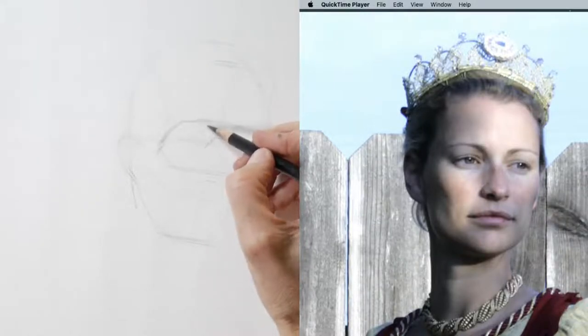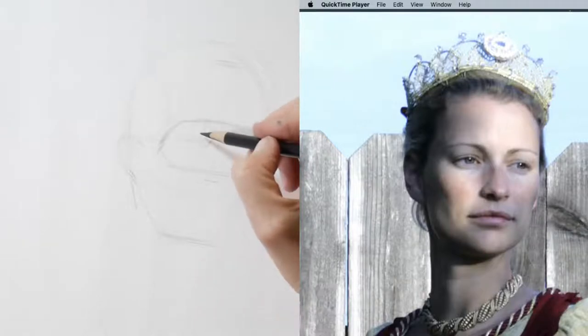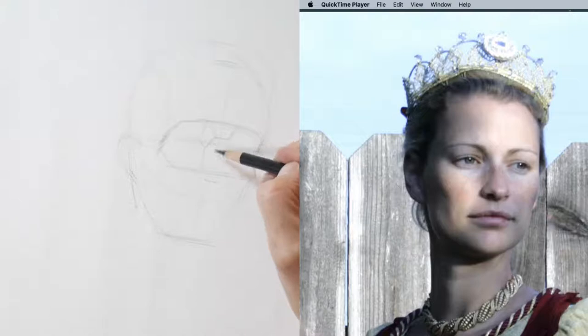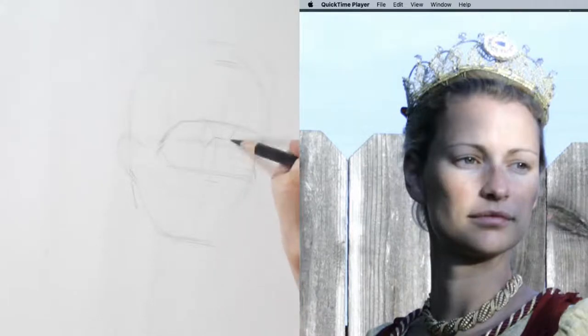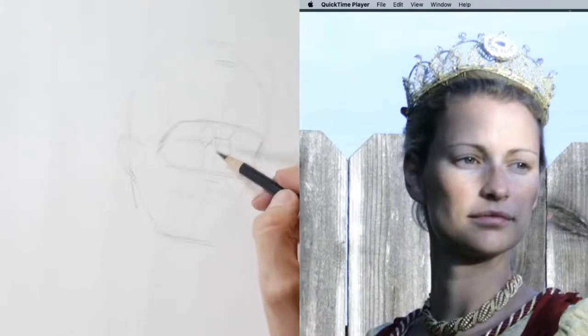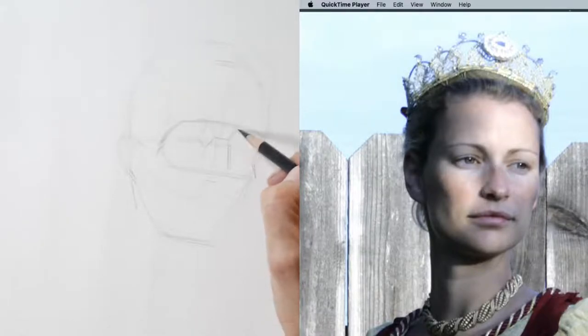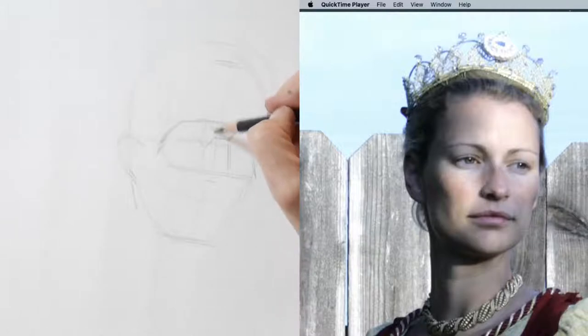Okay, working on my glabella, the root of the nose, just to establish the depth of this eye socket. And it's so interesting to see the variation between people.